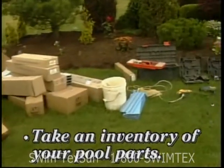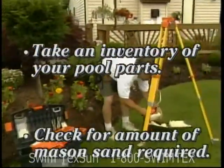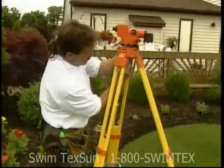Next, you'll want to take an inventory of your pool parts. Then check your manual for the amount and type of mason sand required for your pool area.